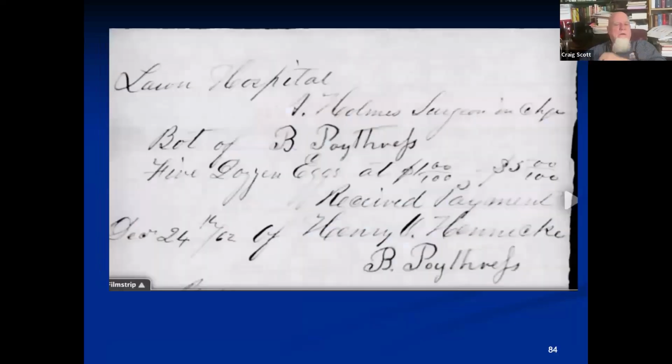This is my great-great-grandfather Benjamin Poitras of Petersburg, who's providing 5 dozen eggs to a surgeon in charge at the Lawn Hospital. This is the only record I have of B. Poitras during the Civil War. He's a huckster in Petersburg. He dies in 1867, so he's actually pretty old by then.